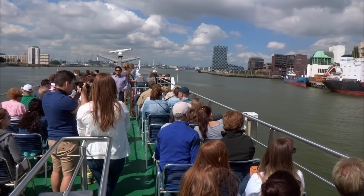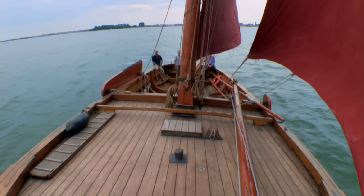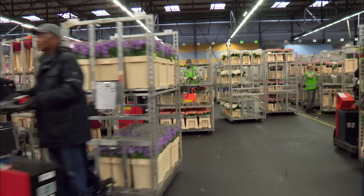Traveling here, it's easy to see how the Netherlands is a lot like its people. Efficient, a good balance of old and new, hard work and fun, innovation and tradition. Even with a dense population and an ongoing battle with the sea, the Dutch are warm and even-keeled. We'll cruise through a mighty port, go for an old-fashioned sail, and visit the ultimate flower market.